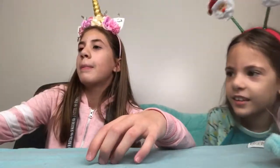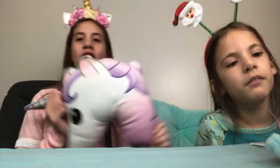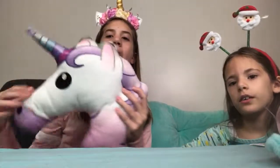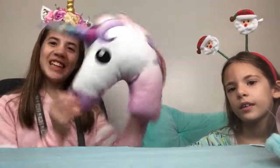Okay, guys, I have like four things of unicorns. Look, we got a pillow unicorn. I got one for Christmas 2 years ago. It's so cute. I don't know, guys, I am so crazy. But it's really cute.